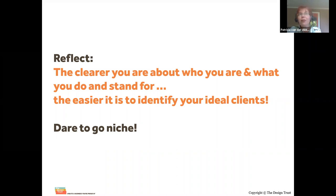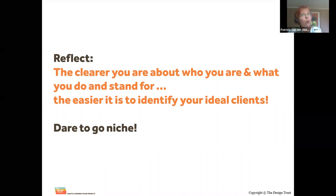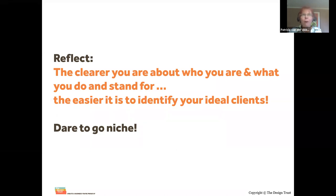One of my favorite tips, especially for new creatives, is to really look at what your niche is and dare to go niche. Especially now, when economically it might be a bit more tricky for some of you to sell, if you're trying to be in the middle and please everybody, you're in a really competitive, busy place. Really start to be a lot more specific with what you do.